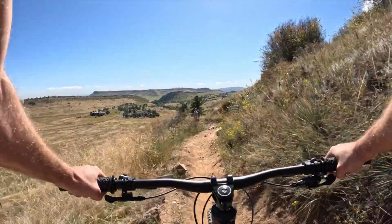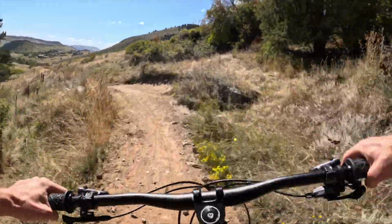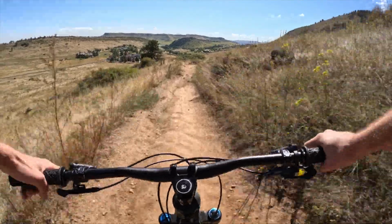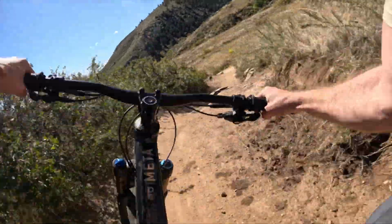The one place where you start to feel this bike's limits is definitely high speed, technical, gnarly terrain. It will start to deflect. All of that razor sharp handling has kind of a cost. And that is that you start deflecting, you might start to get thrown off trail if you're not on your absolute A game.